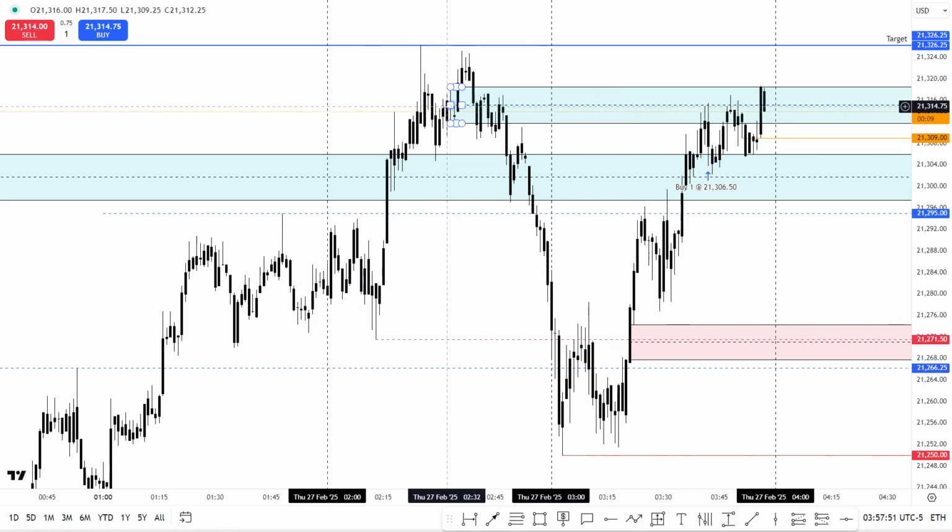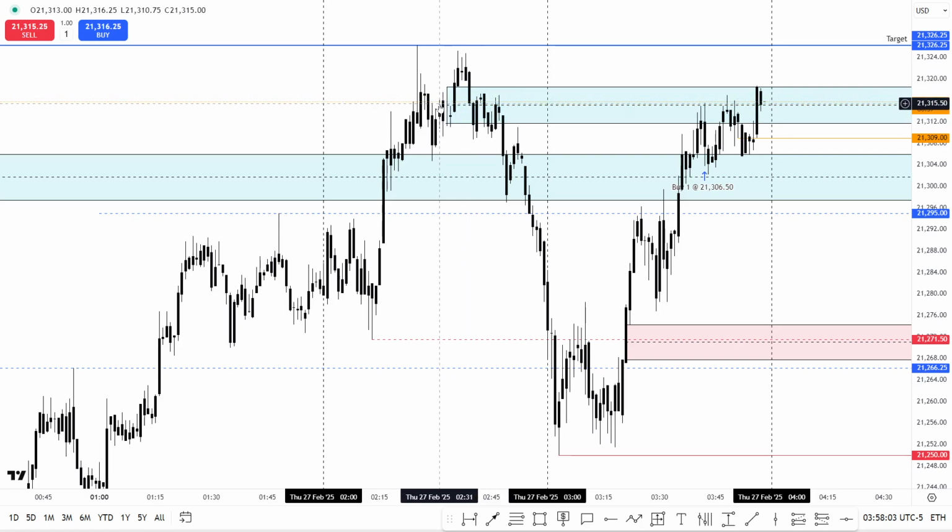And I'm focusing on the last inefficiency delivered. This is actually the last one if you're looking at this range. But if you're looking at the whole range in terms of bodies, this is the last inefficiency for buy side before buy side liquidity was engineered. It's always nice to study those. It's a beautiful place to go long.